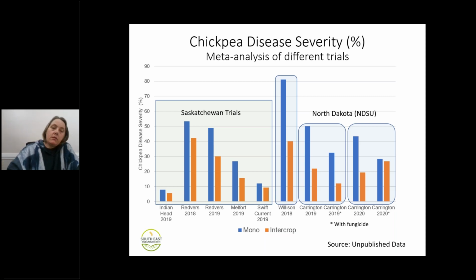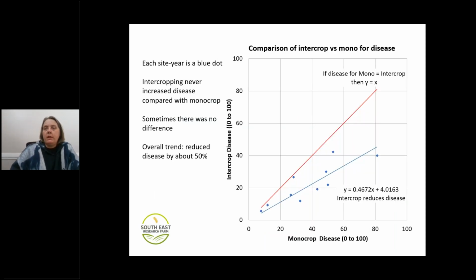And this is for chickpea disease severity. Sometimes there was no really big difference, but when there was quite a lot of disease severity, we were always seeing reductions in the disease severity with intercropping compared to monocrops. Because I like to visualize things, I turned each of those site years into a blue dot. If they would be lying at the red line, the disease was equal between intercrops and monocrops. If the intercrops made the disease worse, it would be above the red line. We never had a year where the intercrops made the disease worse, of those ones that I put in.